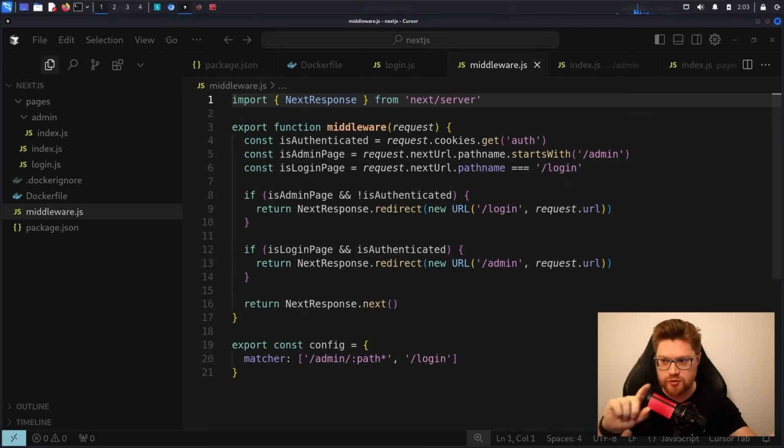CVE-2025-29927, critical 9.1 severity. It's a curl request. It's an HTTP header. It's a single command. It's point and shoot. It is a little bit of a blemish, a little embarrassing, maybe a little mistake for 2025. But, you know, I don't know, this keeps happening. That's just how vulnerabilities be.